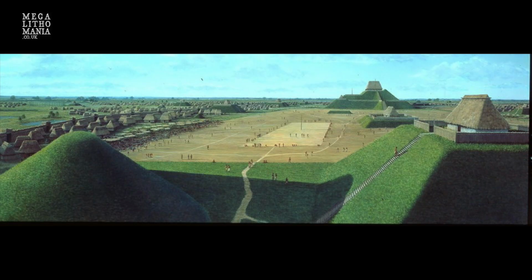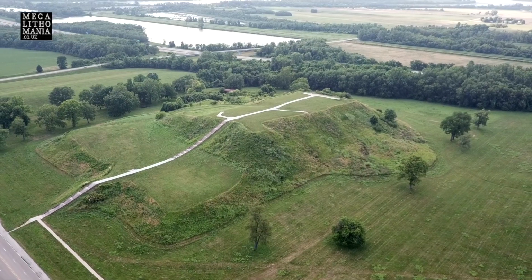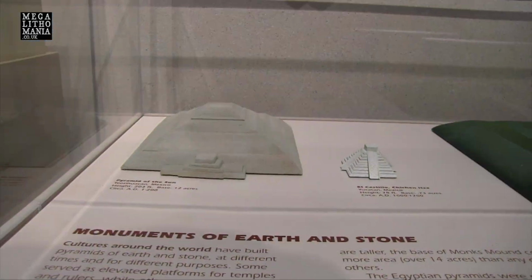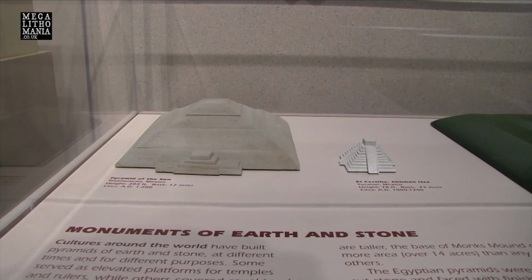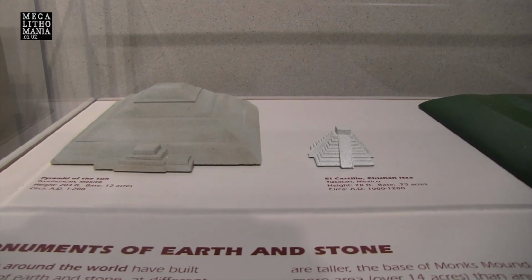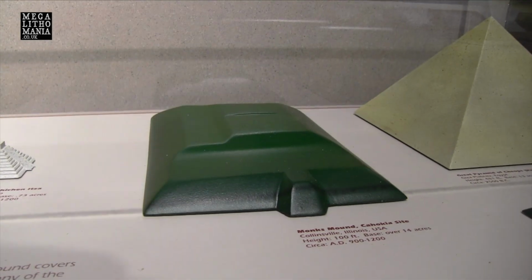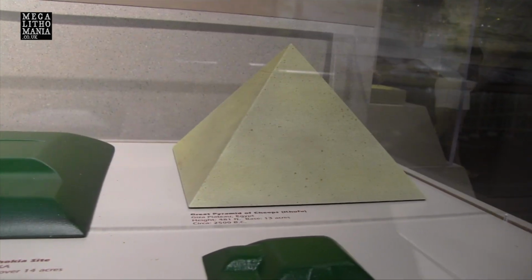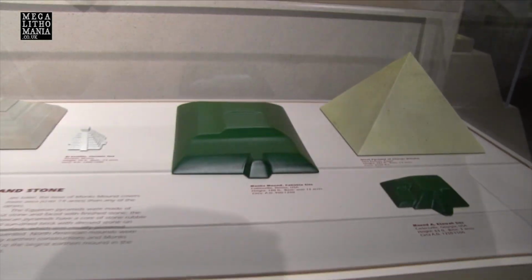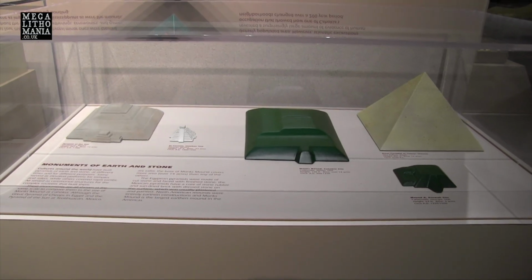We've had a look at the site. We've flown over it. We've got a bird's eye view, just like the Birdman tablet. And let's take a look now at what they created here at Cahokia. It's a good comparison to see the sizes of Cahokia Mound compared to other pyramids. There we have the Pyramid of the Sun in Teotihuacan, Mexico. We have the very small Chichen Itza pyramid. And then we have Monk's Mound, absolutely massive, with the Egyptian Great Pyramid next to it. And then we have Mount Etowah in Georgia. So it just gives you a sense of perspective when it comes to the sheer magnitude of the Cahokia site.